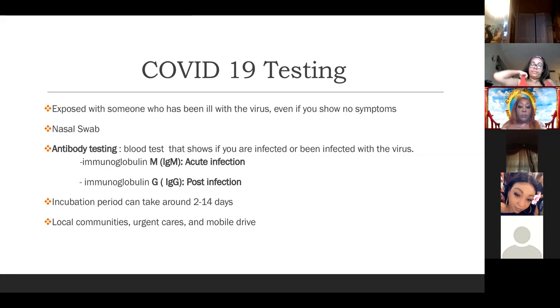COVID-19 testing. Like I said, when do you get tested? You should get tested when you are exposed or have been exposed to someone who has been ill with the virus. Even if you don't have symptoms, if you've been around somebody with or without symptoms, you need to get tested. Protect you and your family and everybody around you. Do not keep it a secret. People walk around not telling anybody, oh, I got the COVID, but I don't want nobody to know. No, you need to speak out and get tested, and everybody around you needs to get tested.